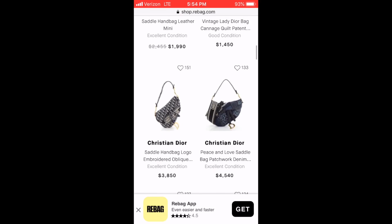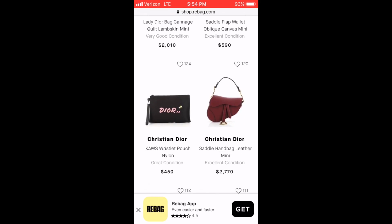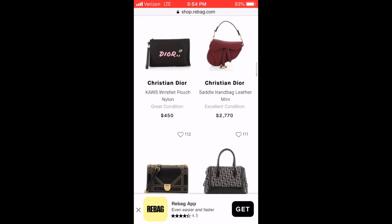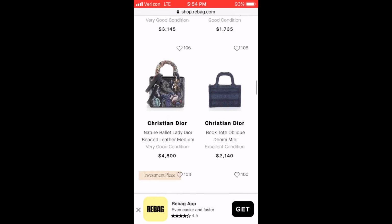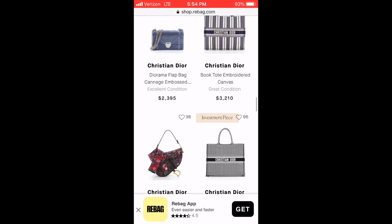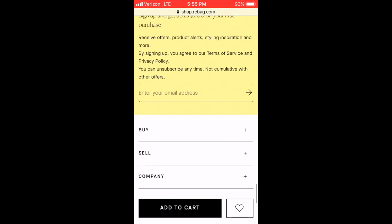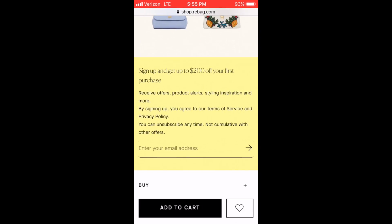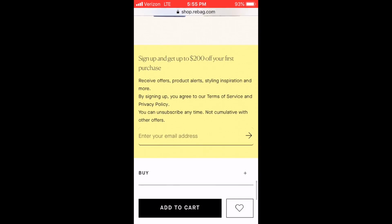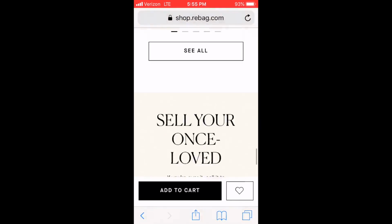This site is a really good site to compare along with StockX first. I would go to StockX first and then here to find little sales. And they also have random sales of the day, which you can save extra money on top of saving your first purchase sale. Because everybody knows, once you sign up for emails, you get like an extra $50 to $200 off. So I would use that method right there to get the most off for the prices. So Rebag is a really, really good legitimate site.